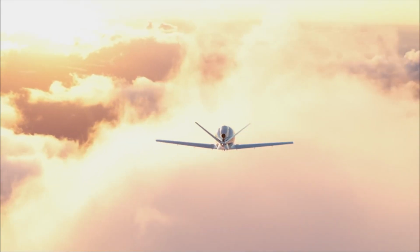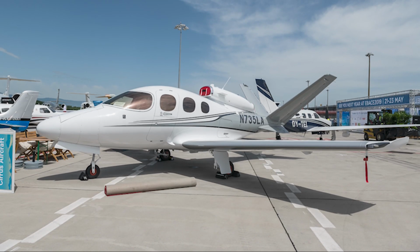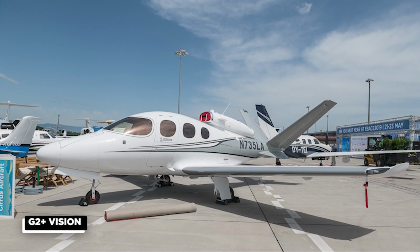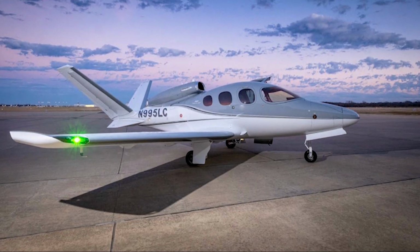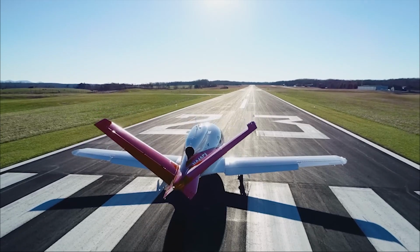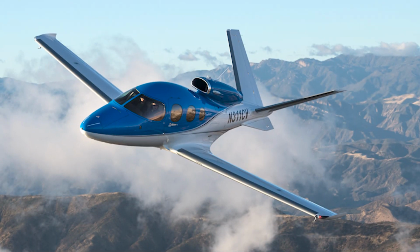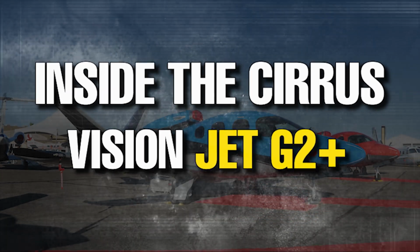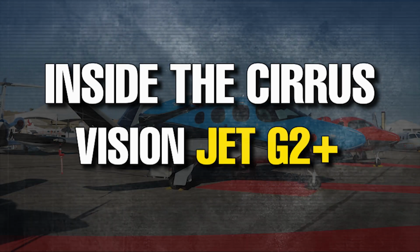The airframer presented the most recent version of the aircraft, dubbed the G2 Plus Vision jet, right before the start of this year's EAA AirVenture show in Oshkosh, Wisconsin. The G2 Plus Vision jet comes equipped with several useful new features, and that's what we'll be looking at today. So sit back and let us take you inside the $3 million Cirrus Vision Jet G2 Plus.